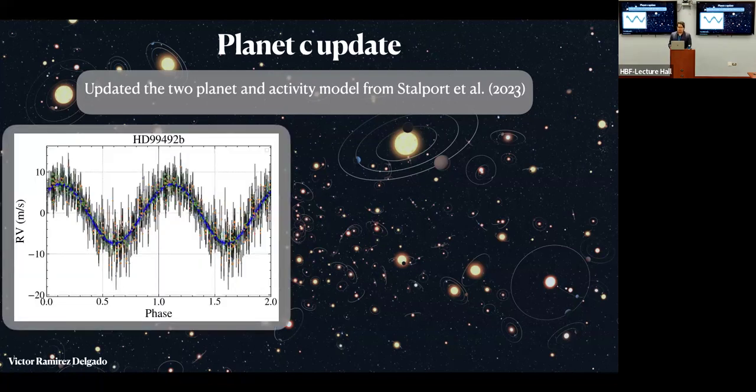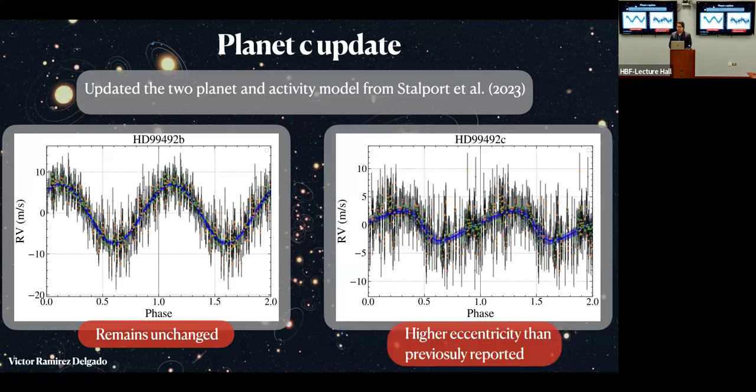And what we obtain in our results is that for the case of planet B, we see that basically everything remains unchanged. We find the same period, we find the same semi-amplitude, but for the case of planet C, we do find a big difference. We find that the orbit is much more eccentric than was reported previously. The orbit that was reported by Sarpo et al. was very close to a circular orbit, while the orbit that we find from our model has an eccentricity of 0.2. Besides that, the period and the semi-amplitude remain fairly the same.